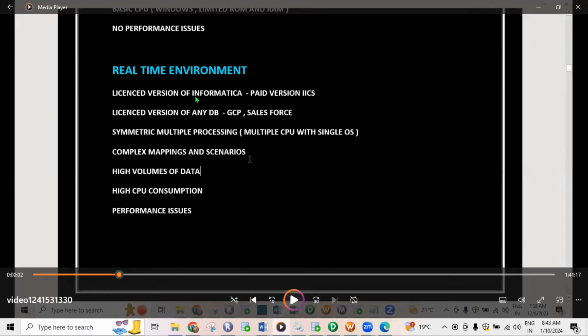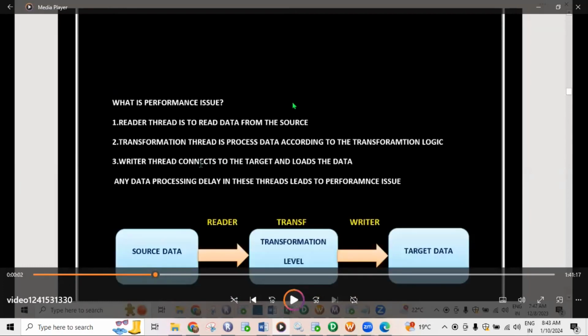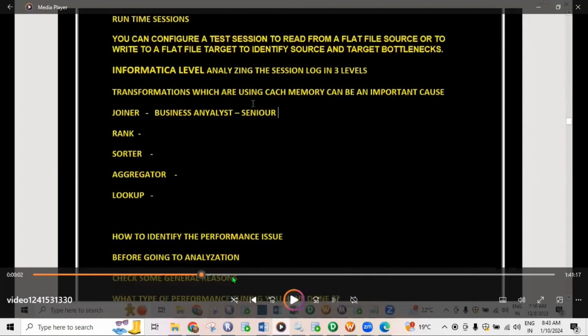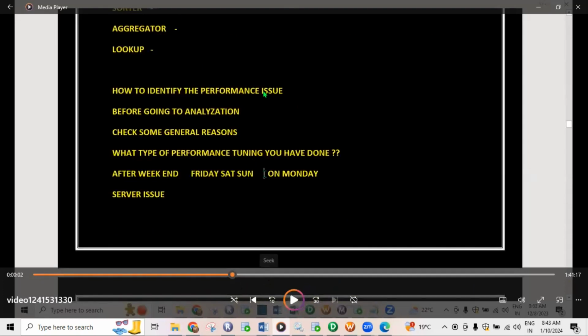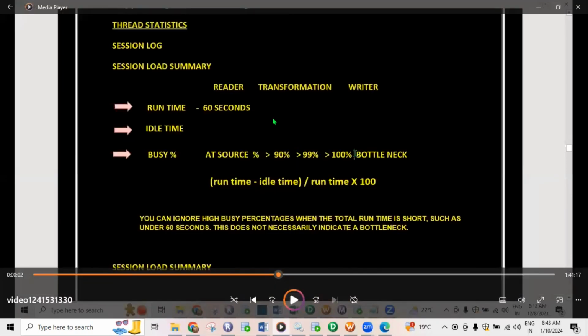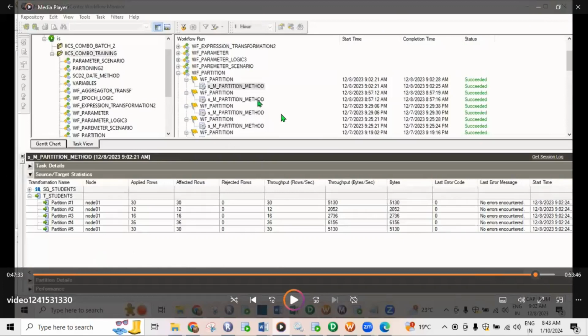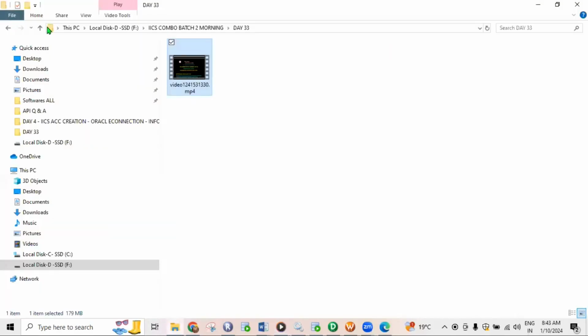It's a complete explanation about the real-time environment, right? So we will have the complete performance tuning definitions, and the reader thread, transformation thread, writer thread, everything. Okay. So where you will get the performance issue, and how to resolve it. Okay, this is the run time, idle time, busy time, right? Busy percentage, everything. So these performance tuning scenarios will be there. I'm just giving a glimpse of that.